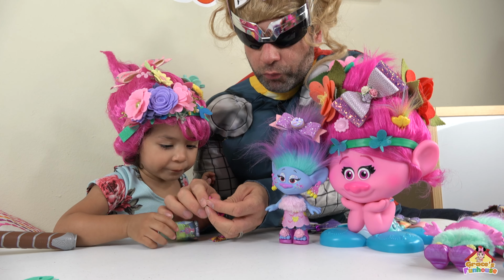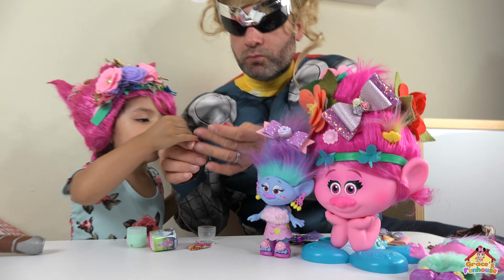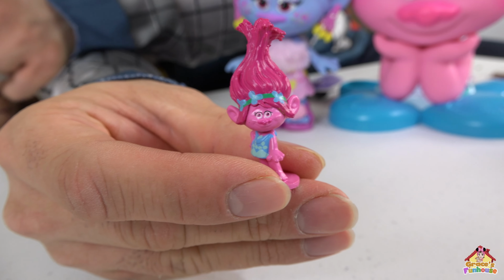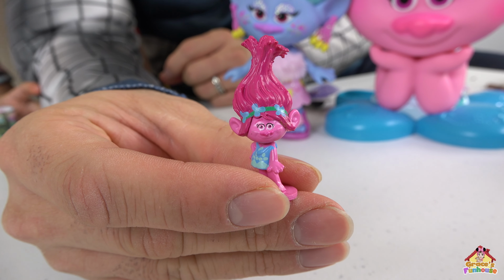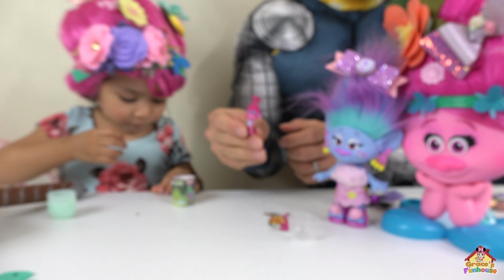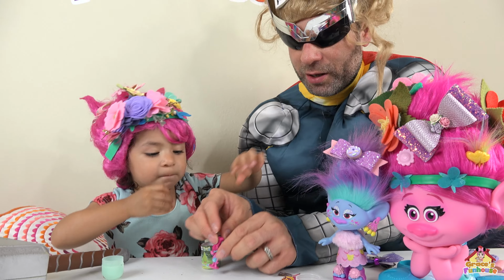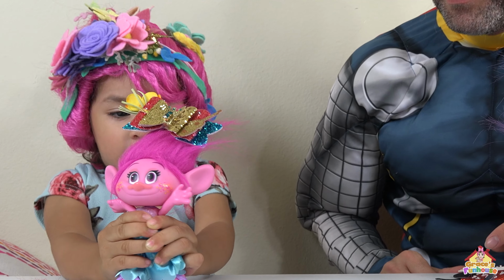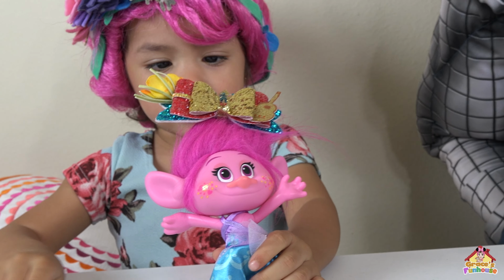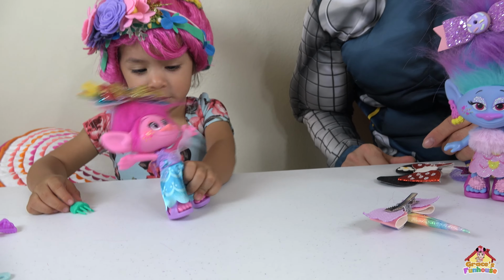Whoa! It's Poppy. Oh, it's Poppy? Can I see? Look who we got! Oh, it's Poppy! So cute! Look, Grace, we got Poppy! It's a miniature little Poppy! Oh, how cute, Grace! Aww. She's so cute, Poppy. Hi, Poppy! How are you?